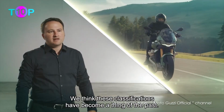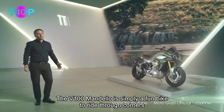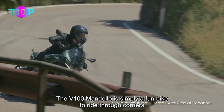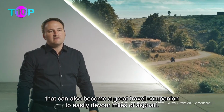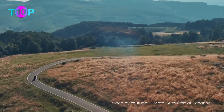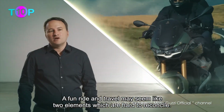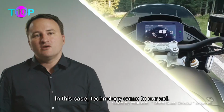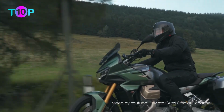The engine is new in a lot of ways, using modern technology like double overhead camshafts, 4 valves per cylinder, and chain-driven cams. The net result is a respectable peak power of 115 horsepower from the 1042 cubic centimeters engine, about what I'd expect for a middleweight sport tourer. Like other Moto Guzzi motorcycles, final drive is via a shaft.